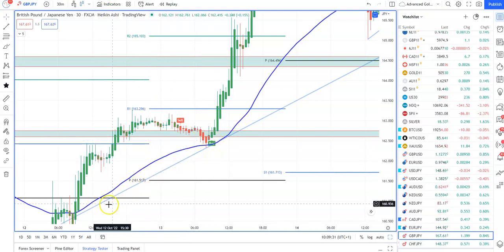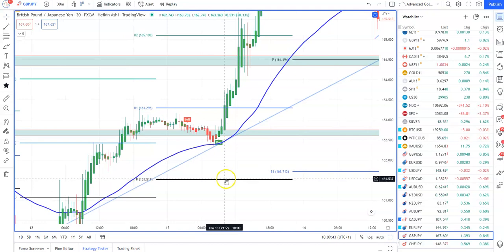And as you can see, there's a support line here as well. So this is simply a correction overnight, ready to buy. Now the price is above the central pivot, 161.51. It's above the 50-day moving average, and any buy signal above the 50-day moving average is what you're looking for. If you see a sell signal above the blue line, that's good news, because you have to get a sell before you get a buy signal.